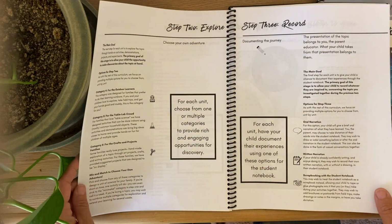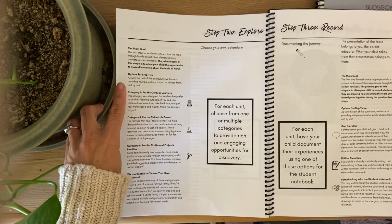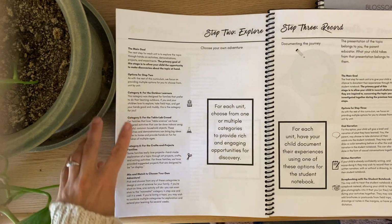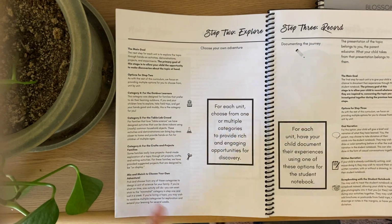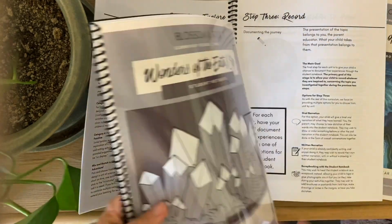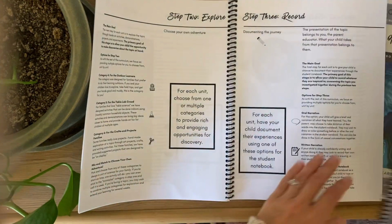So then they have these different categories. Category 4 is for the outdoor learners, 5 is for the tabletop crowd, and then 6 is for crafts and projects families. This is the student notebook that is paired with the curriculum, where they would fill it out at the end of the lesson.